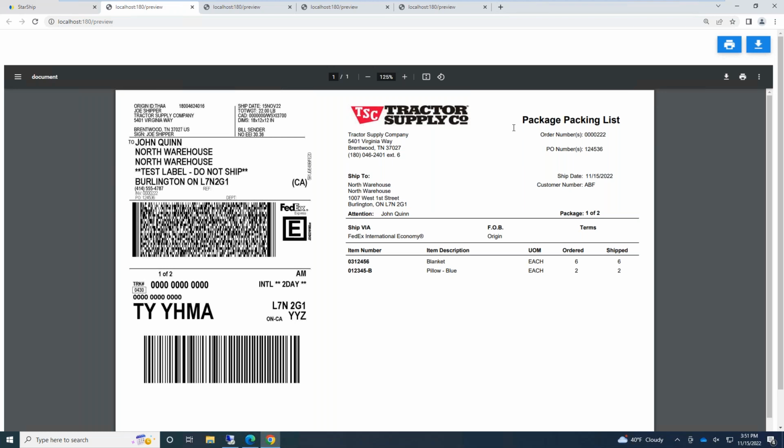And then with those documents, we can also customize them, create unlimited templates, and on each of those templates, assign printing rules. So for example, again, this was a blind drop shipment for Tractor Supply Company. So Starship knows to print this special packing list that has their logo and their information. And so I don't have to worry. Starship automatically knows to print the correct documents. All right, so that's box 1 of 2. And here's box 2 of 2.